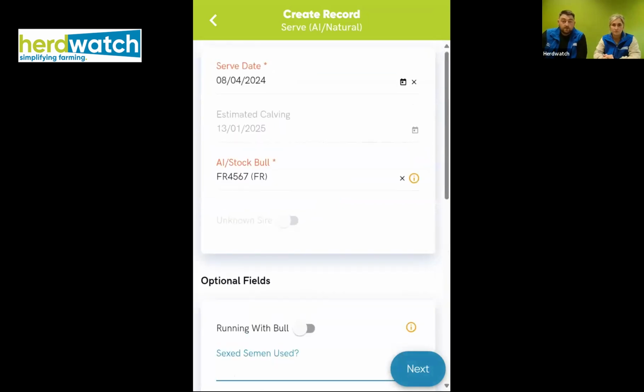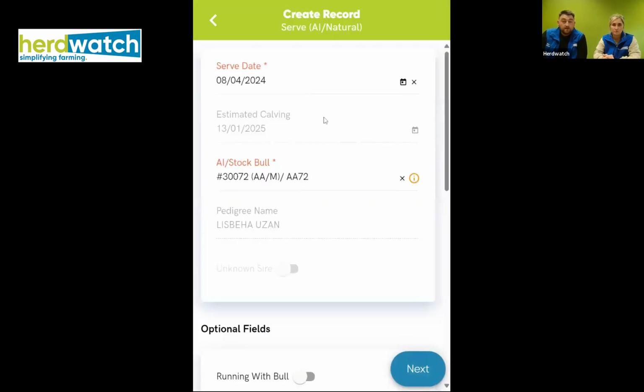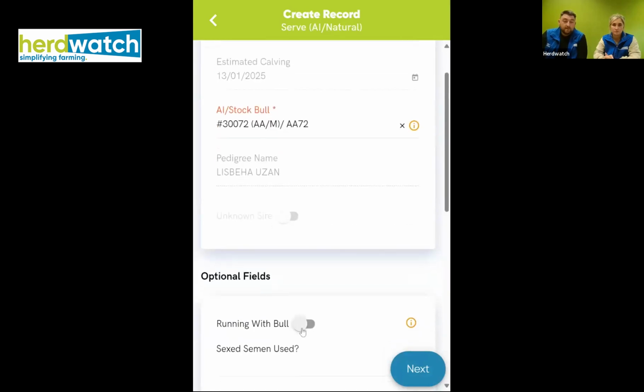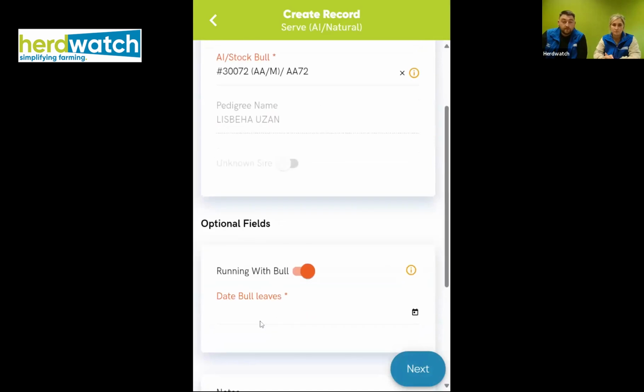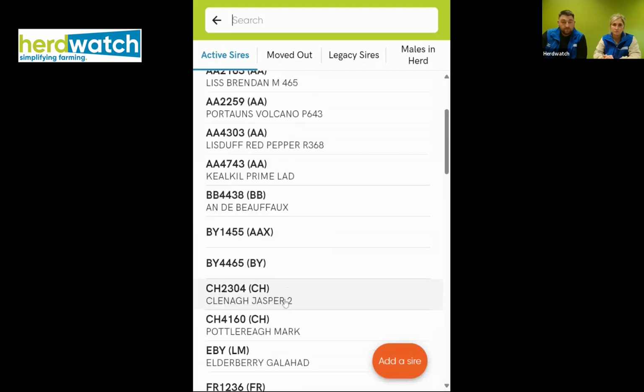Now, something else here while we're in the service section. If you're running a bull with your cows, you can select the stock bull here instead of an AI bull, and you can put in the period that the bull is running with the cow. So your serve date will be the day the bull is let out with the cows at first, and then when you select the little running with bull toggle here, you can put in the day the bull leaves. So that'll record that serve. It's handy if you're doing AI and you're running a bull, because you can record the 2 different serves against your cows. But for the purpose of the demo here, we'll go with an AI bull.